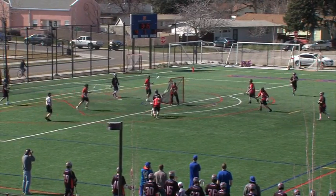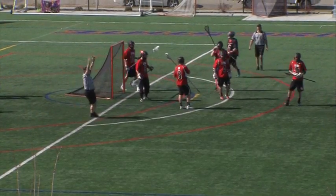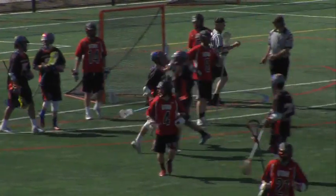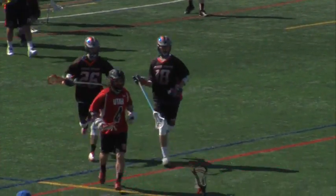Over to 18. He's going to make a move in front of the net, and that is going to be another goal. Boise State, 3:13 left to play in the first. It is now 5-1. Boise State starting to pour it on now.